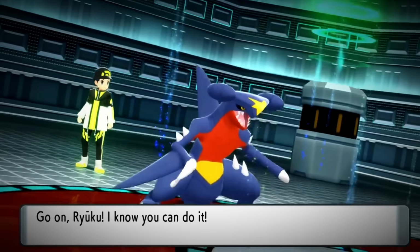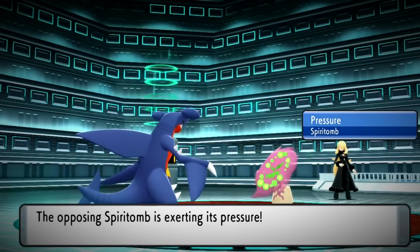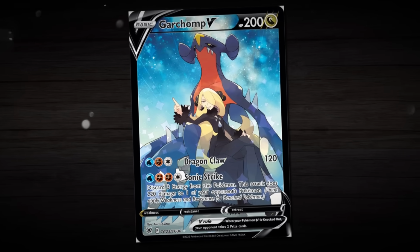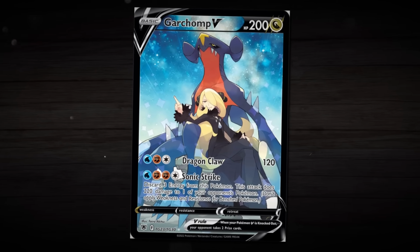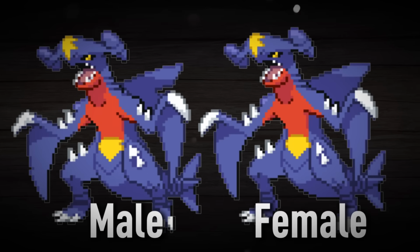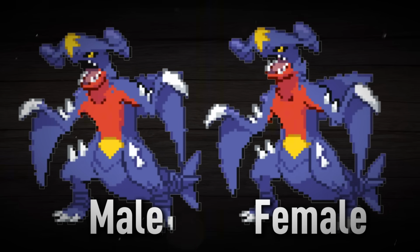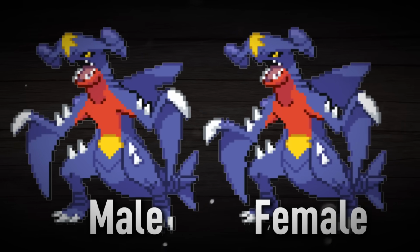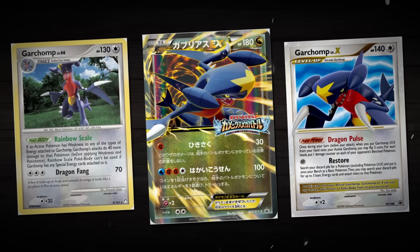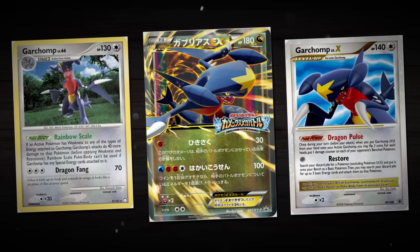On the other end of the popularity spectrum, Garchomp is obviously one of the most popular Pokemon ever, and one super peculiar thing about it is that essentially every Garchomp card in the TCG depicts a female Garchomp. In case you forgot, Garchomp is a Pokemon with a gender difference, and essentially every Garchomp card shows off exclusively female Garchomp, which is pretty interesting.